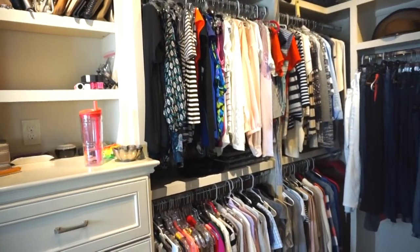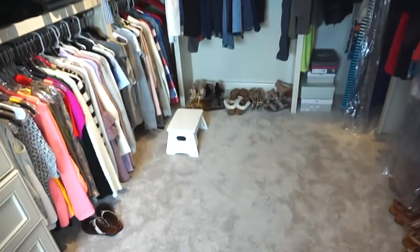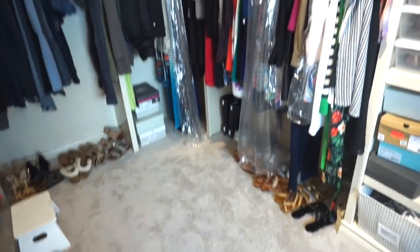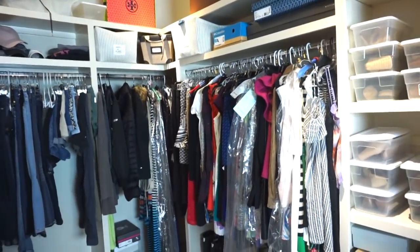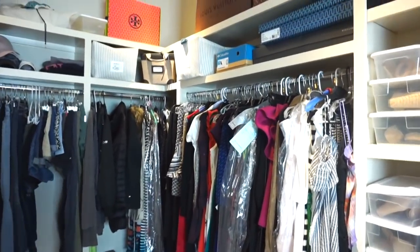Clothing is a lot. Still a lot of clothes, but I have pared down quite a bit. The floor is clean. All these shoes will be in shoe boxes once we get them ordered. I will be color coding and probably changing how all of my clothes are hung here, but I'm not going to do that until I actually have everything from Container Store to do that with.